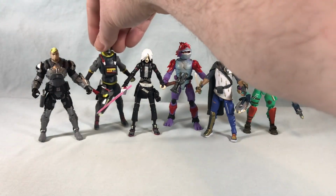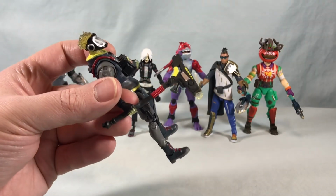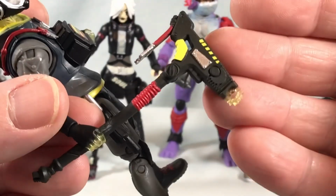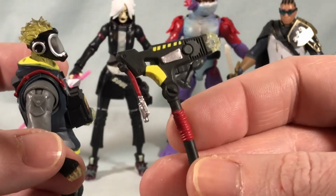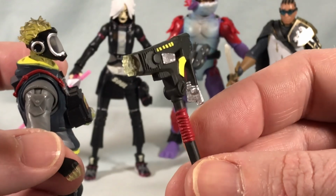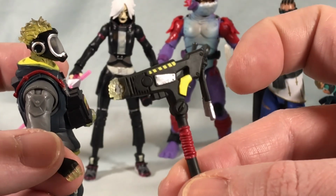Up next, we have Hotwire. And he's got this kind of taser harvesting tool here, as you can see. I'm going to go ahead and take this out of his hand. Nicely detailed and painted. Really looks sharp. He's got some jumper cables here off the back, which is kind of interesting.